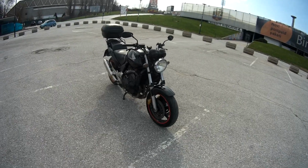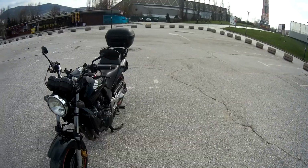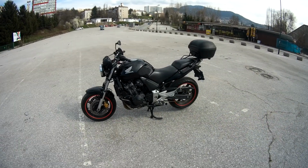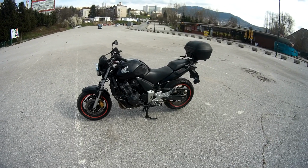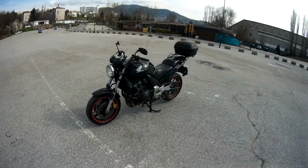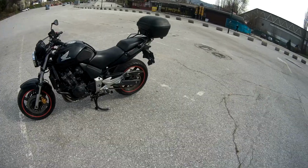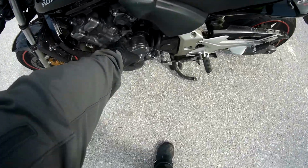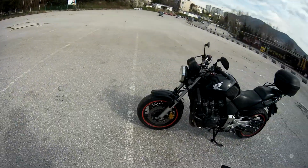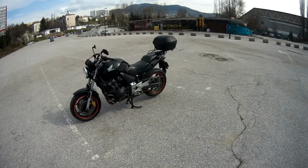Well guys, there she is. I wanted to give you my honest review of this Honda CBF 600. It's actually a 2007 model. It is a naked with ABS and the type is PC38. So yeah, it's the carb version with the choke. Here it is. So after 2007, the 2008 model was, I think, the first injected model.